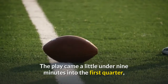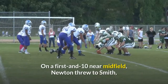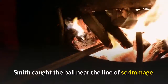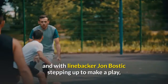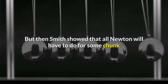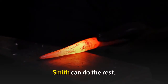The play came a little under 9 minutes into the first quarter, on the Patriots' second offensive series of the game. On a 1st and 10 near midfield, Newton threw to Smith, who was crossing over the middle from right to left. Smith caught the ball near the line of scrimmage, and with linebacker Jon Bostic stepping up to make a play, it looked like it might go for a very short gain. But then Smith showed that all Newton will have to do for some chunk plays this year is to get the ball into the tight end's body in stride. Smith can do the rest.